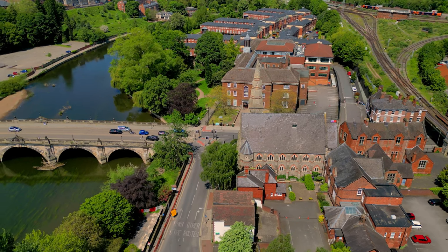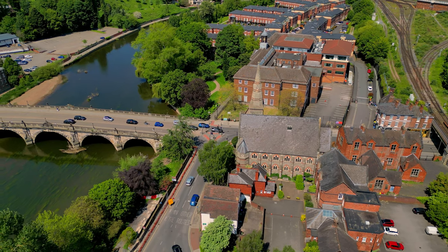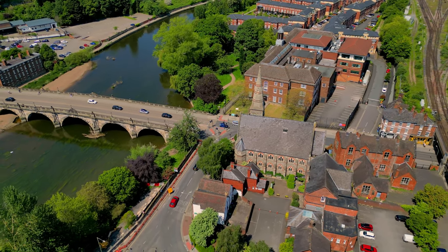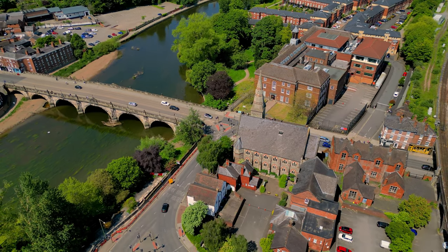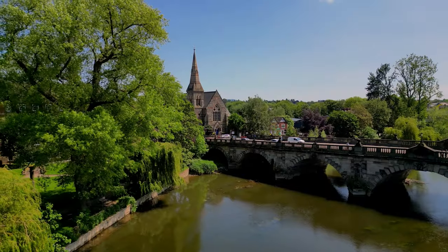The Shrewsbury United Reformed Church and its distinctive spire is at the eastern end of the English Bridge. In 1862, it was decided to expand the congregational cause in Shrewsbury by building a new memorial chapel that will be an ornament to that part of the town.